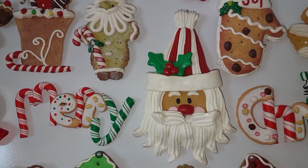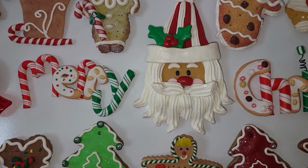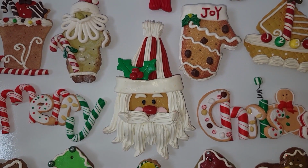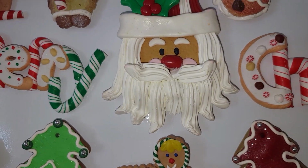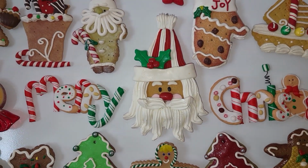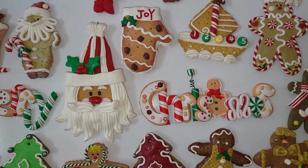I just found this huge Santa cookie, and it was only like 99 or 49 cents at Bibles for Missions. When I got it home, I finally realized that there was a piece of his beard that had broken off in the middle, but I still like him very much.